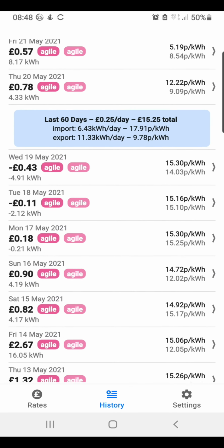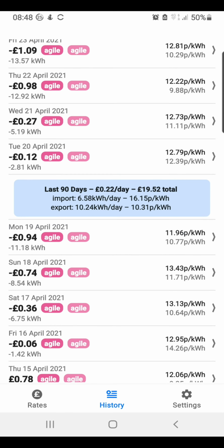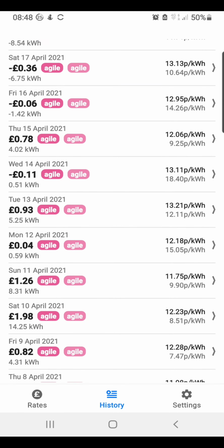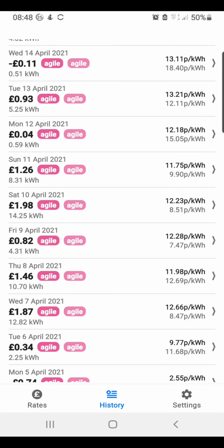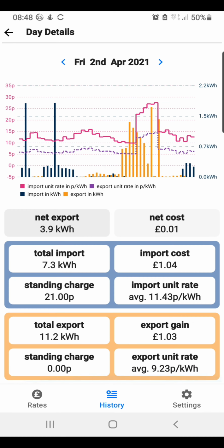April was getting better, but I was still being hit with bad solar days. There were times where it was touch and go. Should I move to Go Faster or not? I look at my figures and think which one's cheaper, so I work it out. If I was on Go Faster, it would cost me this. Funnily enough, it's still more expensive for me because I don't have this battery to take advantage of the 5p rate. On the 2nd of April, net cost a penny, quite happy with that.